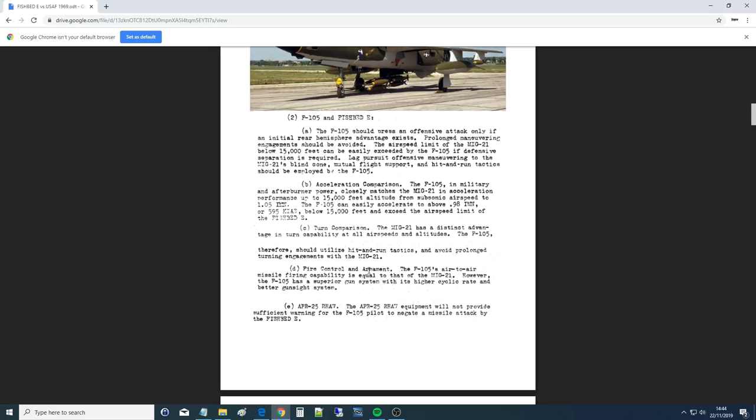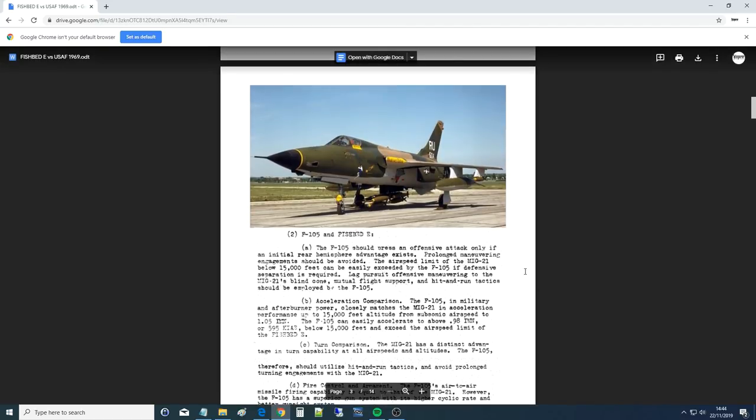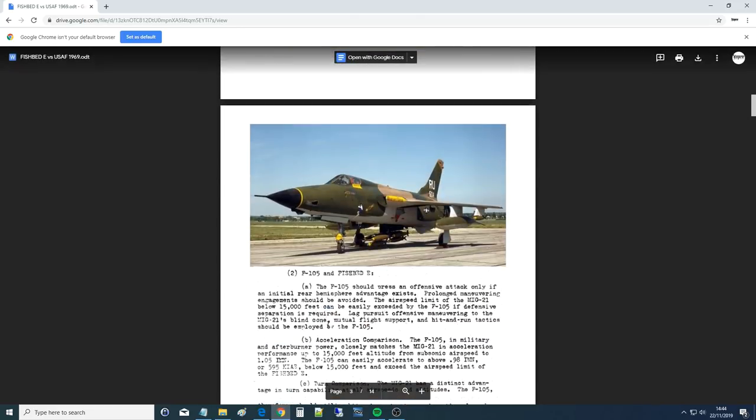Fire control and armament. The 105's air-to-air missile firing capability is equal to that of the MiG-21. However, the F-105 has a superior gun system with its higher cyclic rate and better gun sight system. I wonder, oh God, to get this plane in DCS, come on guys, one of you, scrap the F-15E, I don't want the F-15E, get that in there. It's going to be sweet.